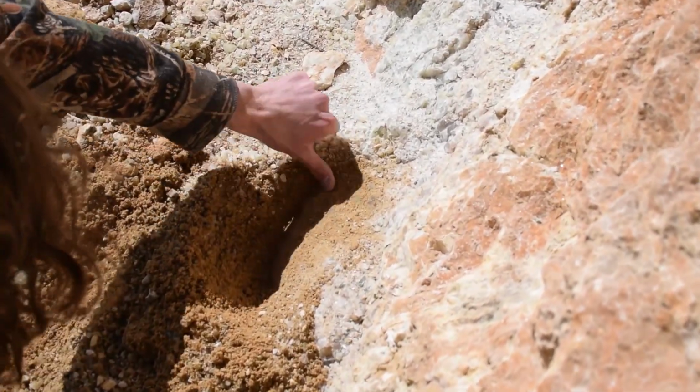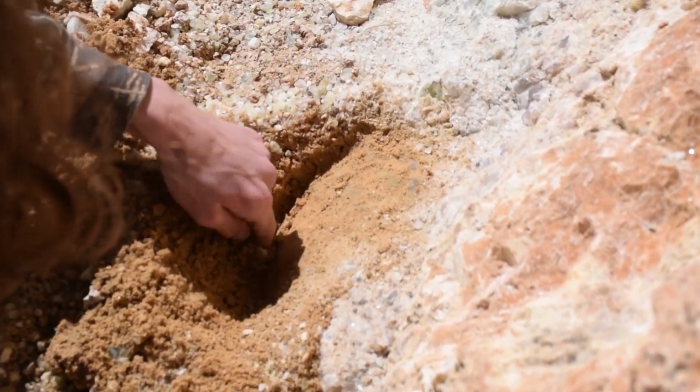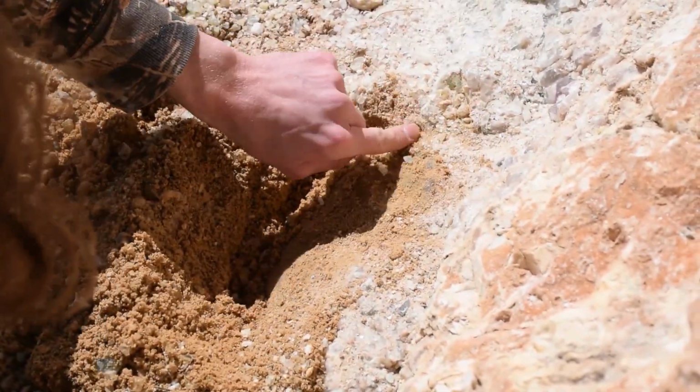All of this is purple fluorite. You see how deeply colored it is? Yeah. Compared to this, which is a lot lighter colored.